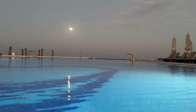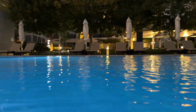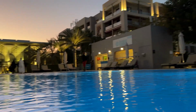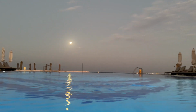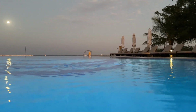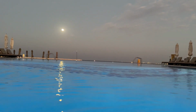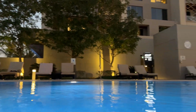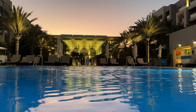So this is the swimming pool in a nutshell. Let me know if you plan on visiting the Kempinski Muscat. It is a 5-star hotel, one of many 5-star hotels in Muscat. And the next hotel that I plan to stay in Muscat is the Al Bustan Ritz-Carlton, so I'll also be reviewing that. Stay tuned for that as well. But yeah, this is the swimming pool review. I'll show you the rooms and just the main lobby and the hotel in general.